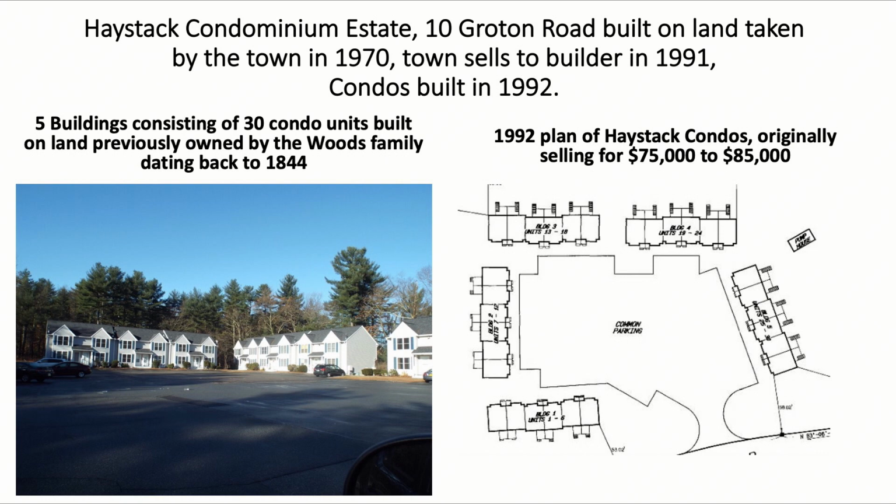I'm often going to be referring to what you may see on the left-hand side of the road, which would be the north section. Let's start looking, first of all, at the Haystack Condominium Estate at 10 Groton Road. It was built on land taken by the town. The town took it as tax title in 1970, and the town sold it to the builder, who happened to be Bob Turney, in 1991. And condominiums were built in 1992.